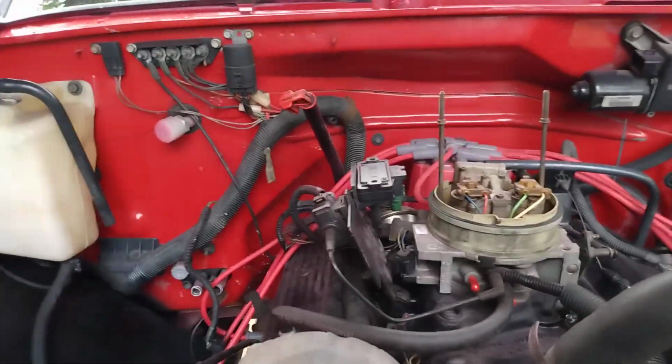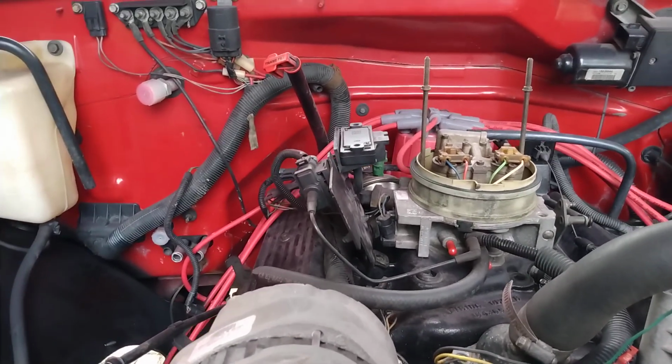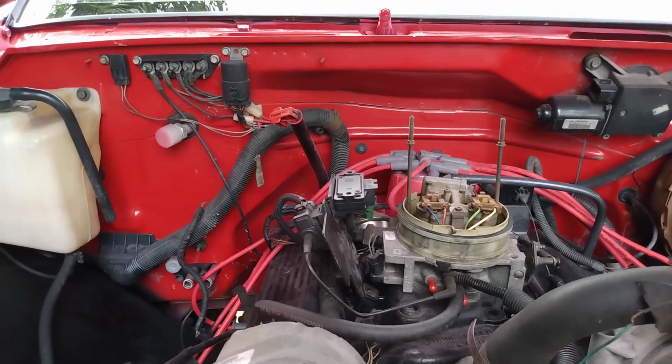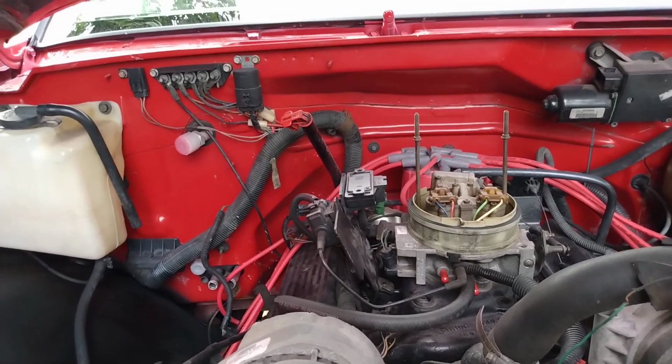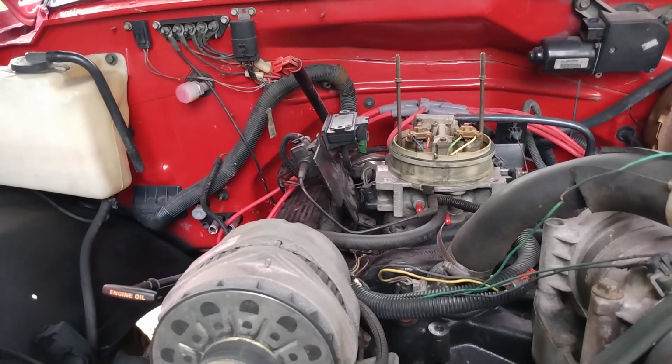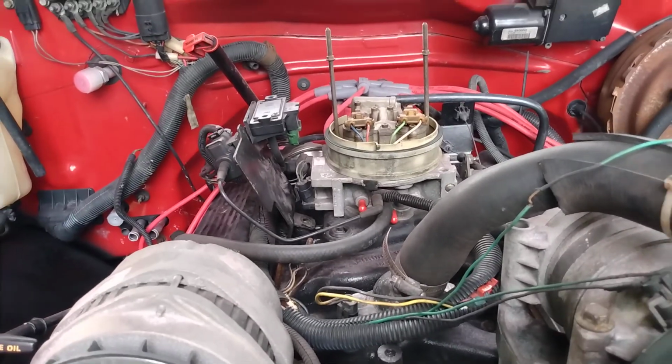I'm actually getting ready to unbolt that bracket with the map sensor and EGR solenoid. It's not even in the right place. I don't know who put that there, but it was like that when I got it. I just bolted it back in the same place to get it running, but I'm going to do something about it. All the emissions are deleted on it.